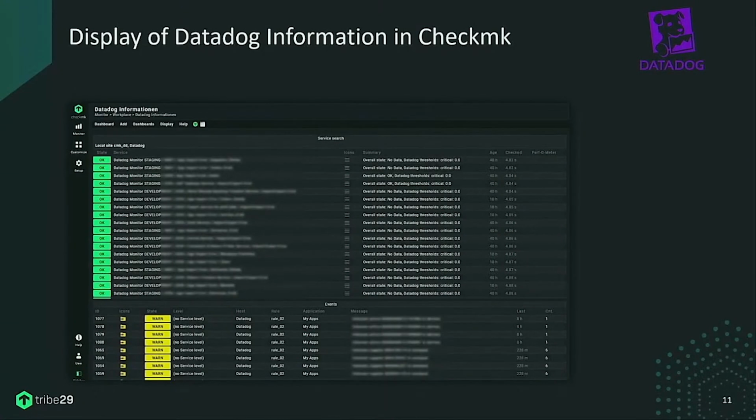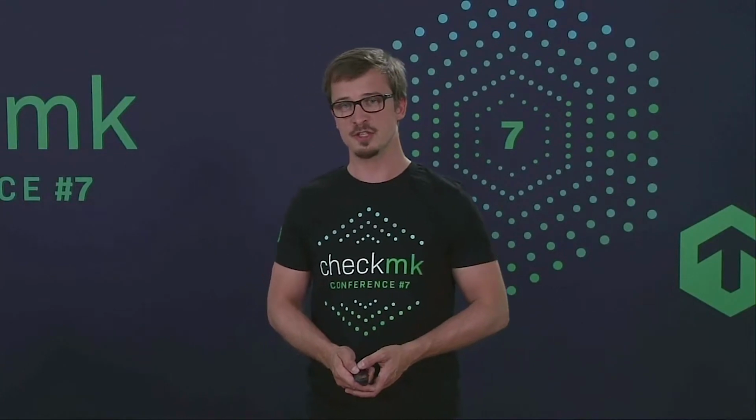And here you can see a dashboard which has been built with the Datadog information we currently gather. The first element is a dashboard element which shows the list of monitors which have been fetched from Datadog. And the bottom element shows events in the event console that has been fetched from Datadog. So at this point, you see services and events. So that's for the Datadog integration.